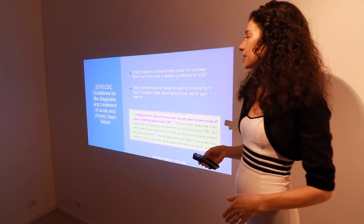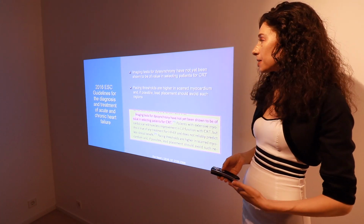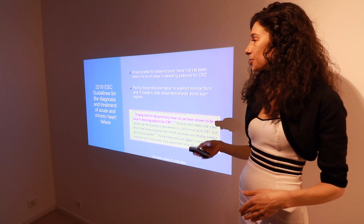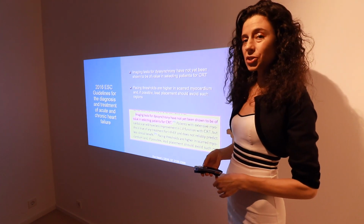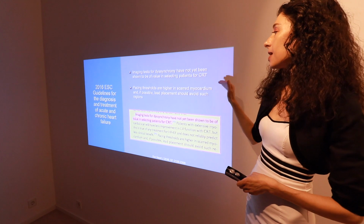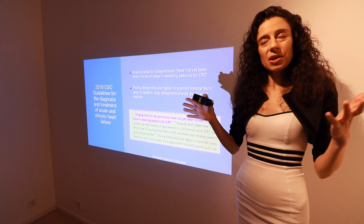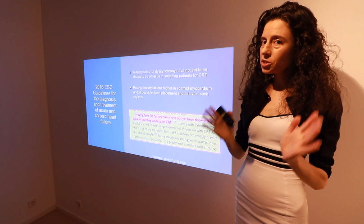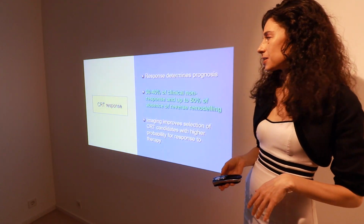So the ESC guidelines from 2016 for the diagnosis and treatment of acute and chronic heart failure state that imaging tests for dyssynchrony have not yet been shown to be of value in selecting patients for CRT. But a few sentences further, you could see that it is stated that pacing thresholds are higher in scarred myocardium, and if possible, lead placement should avoid such regions. And how should we avoid such regions if we don't use imaging techniques? So imaging techniques indeed have a role in selection of patients for cardiac resynchronization.